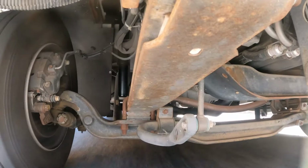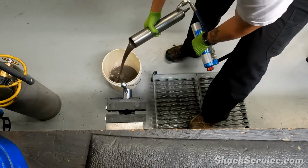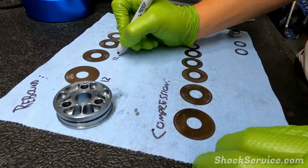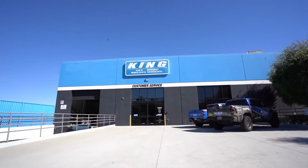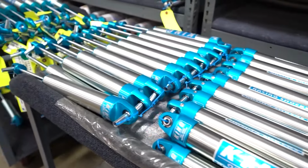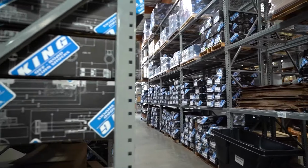The beauty of King 2.5 shocks is that, unlike stock OEM shocks, they are completely rebuildable. This means at each service interval, oil can be drained out and replaced, and the piston as well as shims can be cleaned, put back together, and be ready for use once again. We spent some time with the folks at King Shocks and discovered that rebuildable shocks are an important selling point to their customers all over the world.